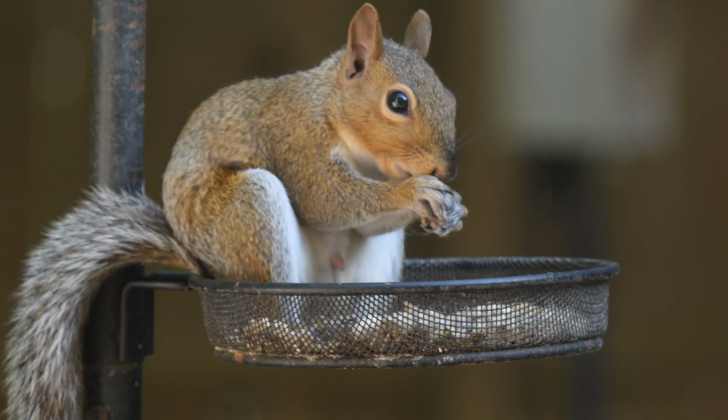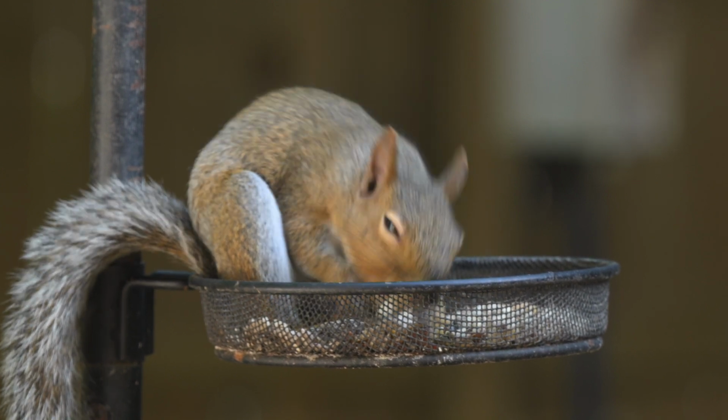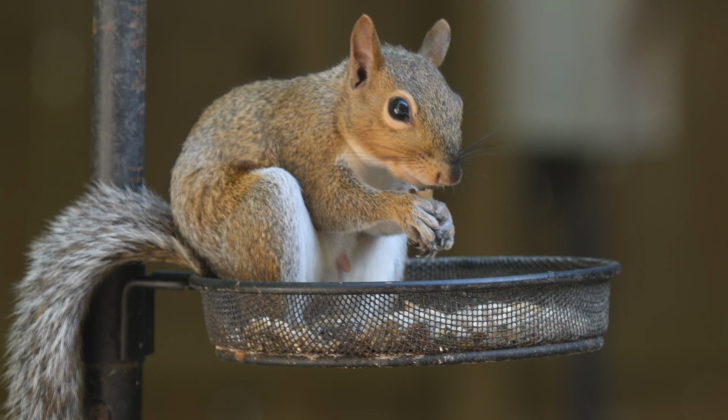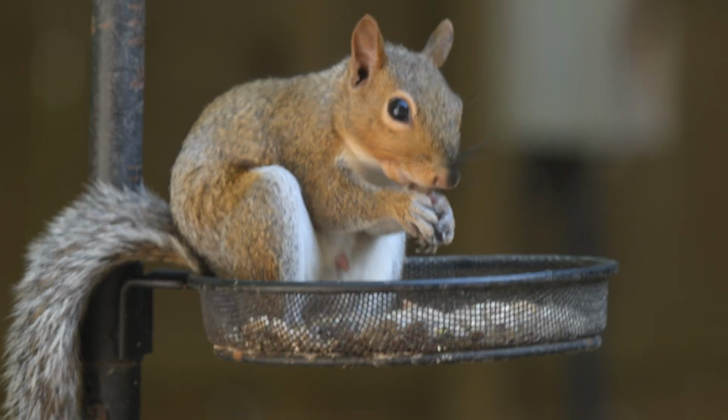Feeders draw more than birds. Squirrels are common, but raccoons and possums have found their way to the feeders as well. I have one pole system that's difficult for the mammals to get to, and then I have one that's squirrel friendly, because after all, squirrels are our friends too.